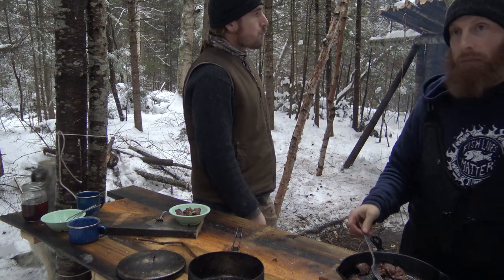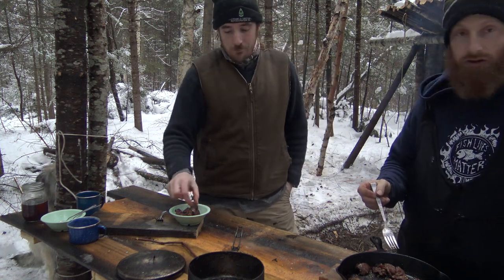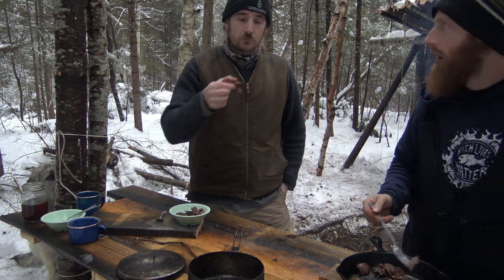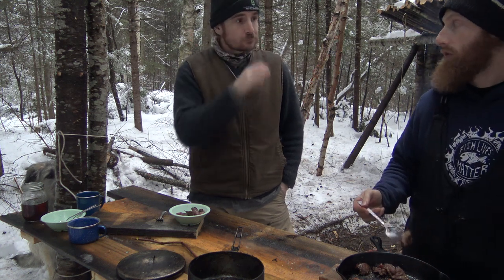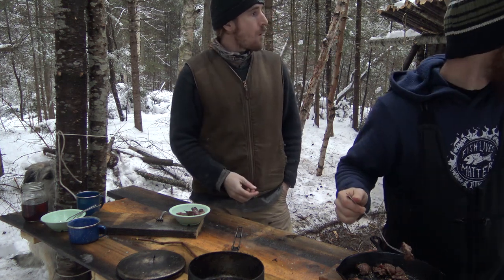So maybe we can get that food plot set up in the field. You guys have seen the field. It looks a lot more splendid in the summer. Maybe we can get a food plot put in and set this up as a deer camp. Do some deer hunting. Probably shoot a duck or two down in the swamp. Yep.